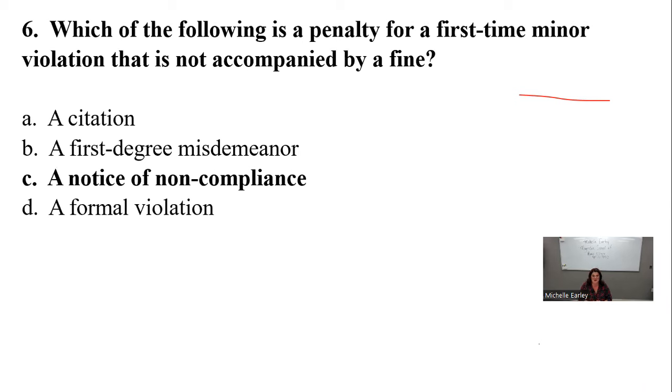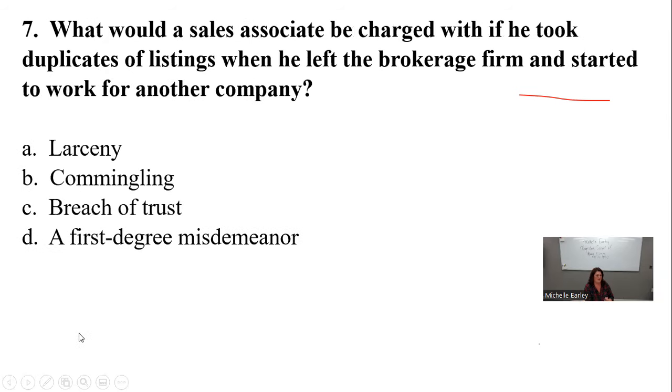And this is just a flashcard. There's just no need to even explain it. If someone said to you penalty and you heard the word first time minor violation, notice of noncompliance, it's just like a ticket. It's like a warning ticket that the DBPR investigators issue for something that's small. So again, this is a flashcard. Pick up that easy point. Number 7.